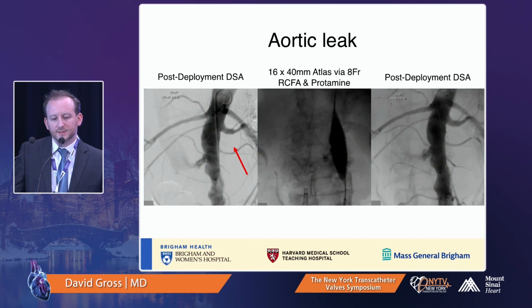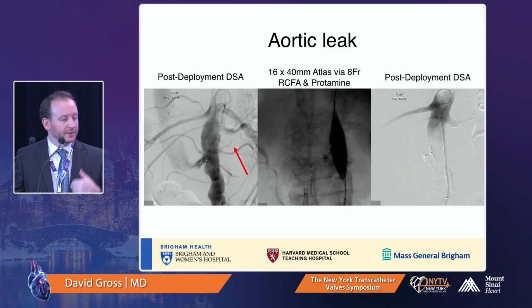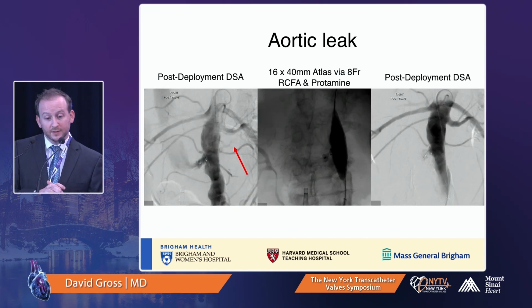So you can see that leak is no longer there. You can see a lumbar coming through. So we spent a lot of time looking at this and did a couple of DSAs in between the repeat balloonings to make absolutely darn certain that we were not leaving anything there.